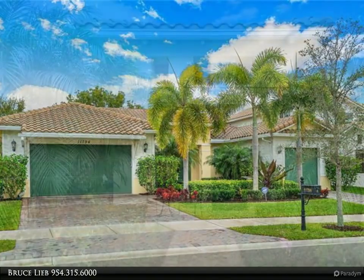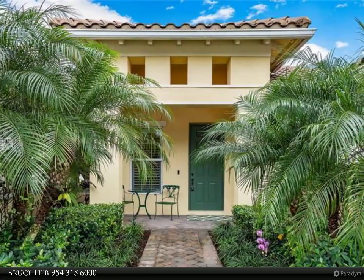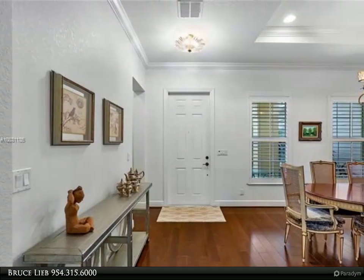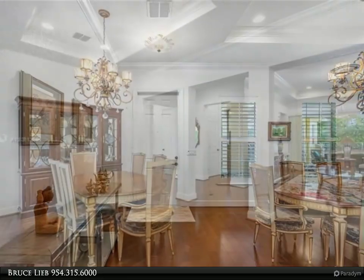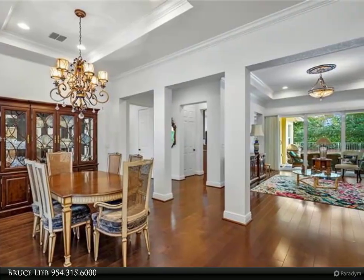This home features wood floors, crown molding, plantation shutters throughout, impact glass, a gourmet kitchen with natural gas cooktop, stainless steel appliances and upgraded cabinets, tray ceilings in multiple rooms, designer chandeliers, covered lanai, private backyard with free-form pool and spacious brick paver pool deck, and more.